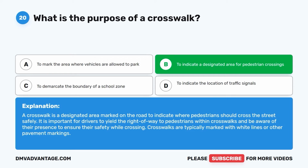A crosswalk is a designated area marked on the road to indicate where pedestrians should cross the street safely. It is important for drivers to yield the right-of-way to pedestrians within crosswalks and be aware of their presence to ensure their safety while crossing. Crosswalks are typically marked with white lines or other pavement markings.